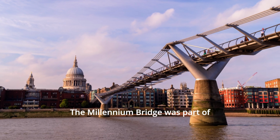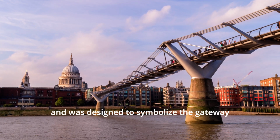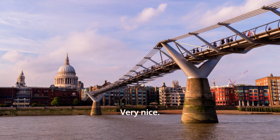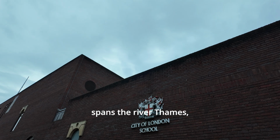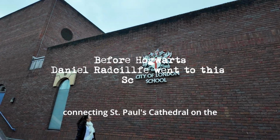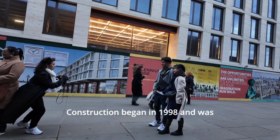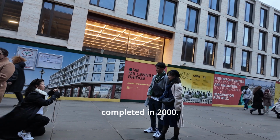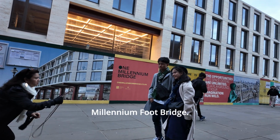The Millennium Bridge was part of London's Millennium celebration and was designed to symbolize the gateway into the 21st century. It is a pedestrian suspension bridge that spans the River Thames, connecting St. Paul's Cathedral on the north bank to Shakespeare's Globe on the south bank. Construction began in 1998 and was completed in 2000, in time for the millennium. It is officially known as the London Millennium Footbridge.